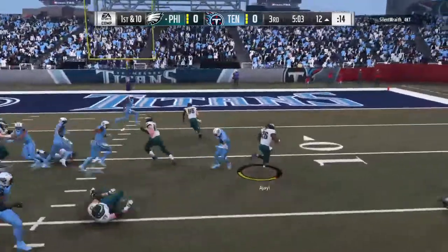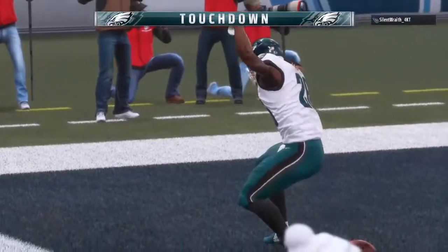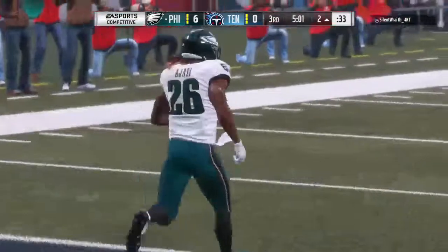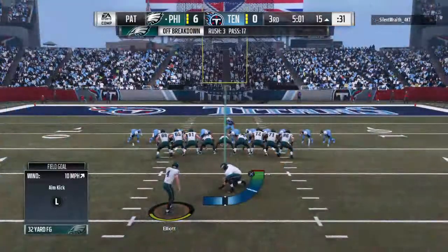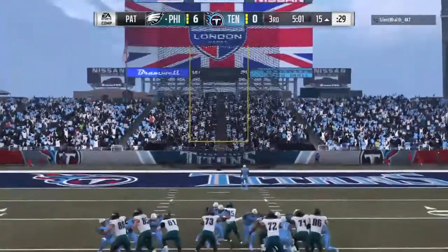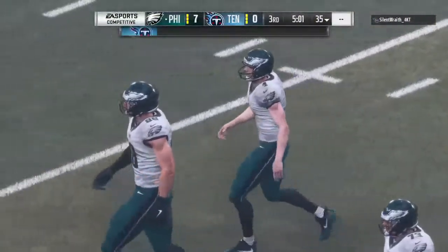Now it's the Boise State alum, Jay Ajayi. And he'll take it into the end zone for an Eagles touchdown. Jay Ajayi, a 12-yard touchdown run. And the forced turnover on defense leads to 6 points. On for the extra point, Jake Elliott. A good hold in these wet conditions. The point after is up and good. And that makes the score 7-0.